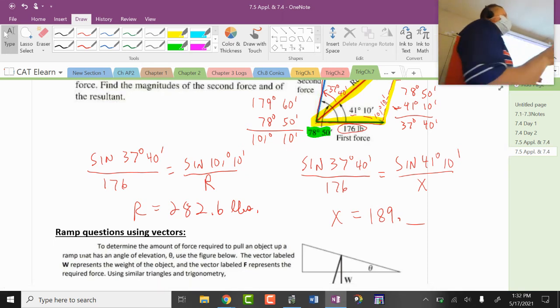So randomly, because they gave me information about those singular angles within this situation, it actually turned into a law of sines question. It really depends on what's given and what you can do with that.